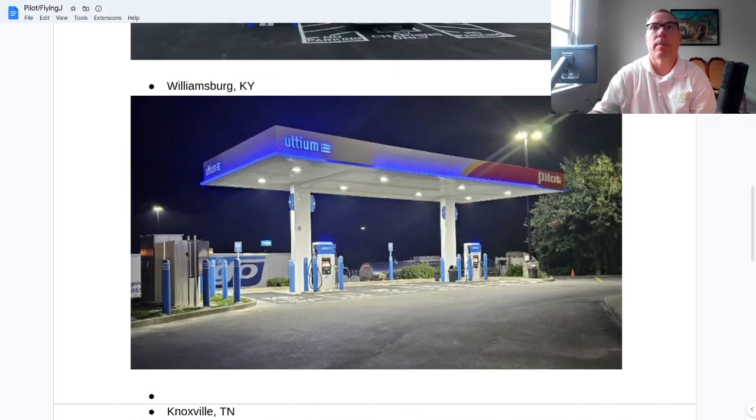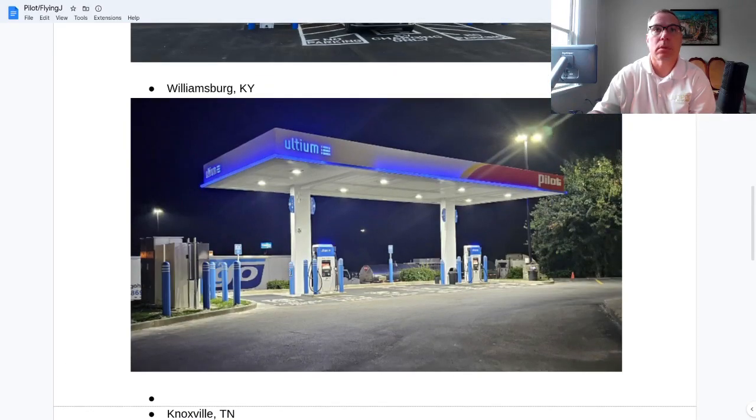Williamsburg, Kentucky. This one's more of a rectangle. Kind of cool. And the way they fit this in here, it kind of looks like they could do this at almost any location, because a lot of the stalls that I've seen get put in are in these 4 parking space areas of the Pilot Flying J's. And it looks like they could just drop this canopy right in there. And I don't know if that has to be done prior to the dispensers getting put in, or if it could be done after the fact. But this location seemed to pull that stunt off, and it looks pretty sweet.